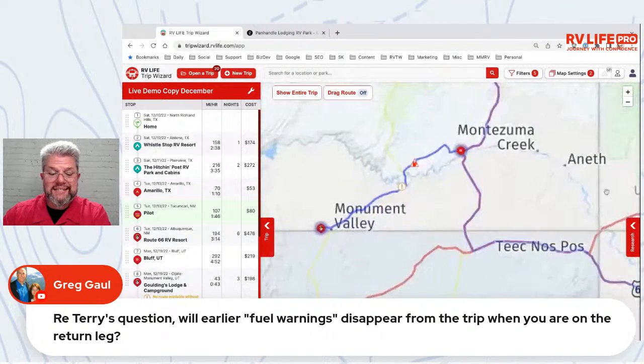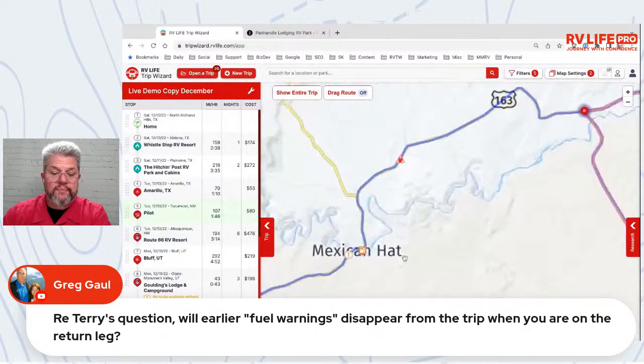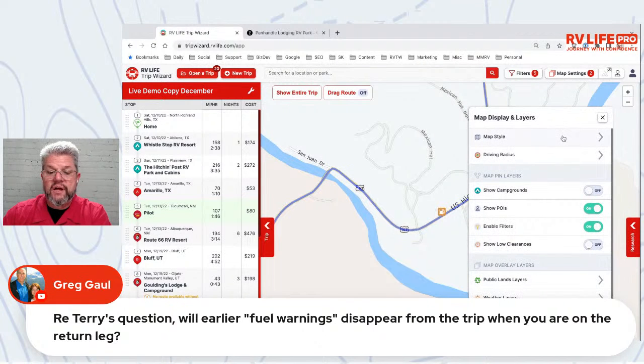So what I'm going to do instead is we're just going to turn on all the fuel. And now I'm going to try to find a fuel stop that I'm comfortable with. So here's down in Mexican Hat. Let's take a look at what that looks like.